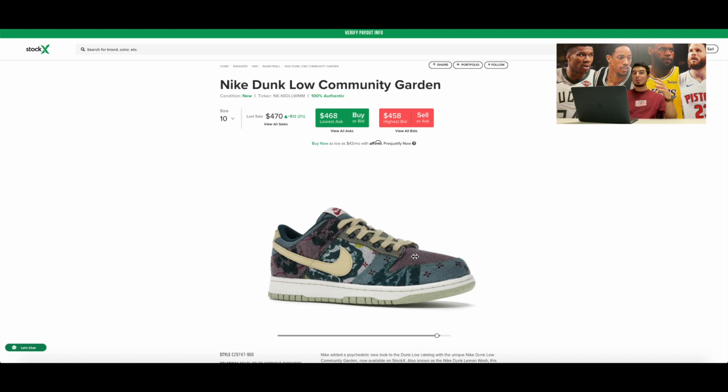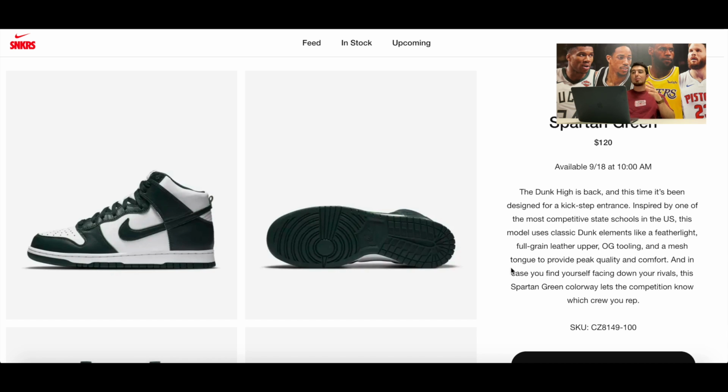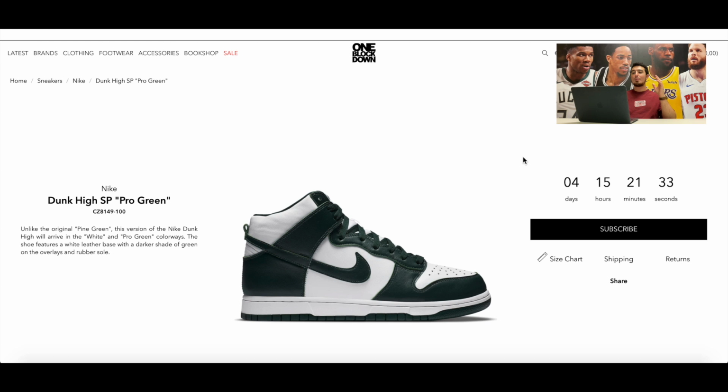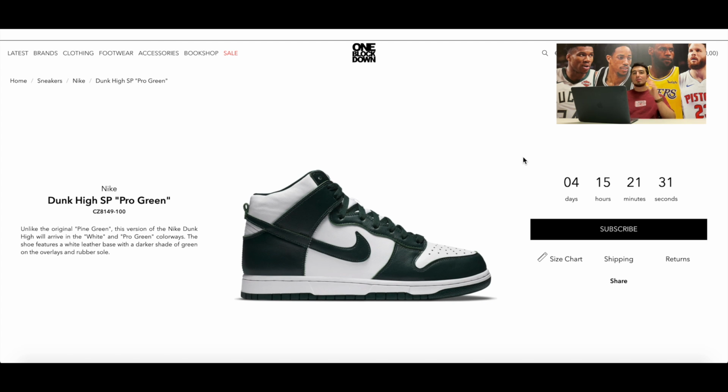So essentially take the release of the Community Garden Dunk Low, think about how hard and unattainable that shoe was, and apply that to the Spartan Green Dunk High right here. So in my opinion, it is going to be extremely difficult to cop. And the only ways you really can cop are from these raffles that are going to be put out by these top tier boutiques, which are going to be flooded with entries.